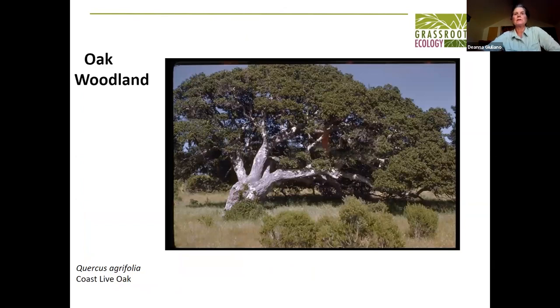Then we get into the oak woodland, which, as you can see, a lot of these communities are a mosaic and weave in and out of each other. You can see grassland and oak woodland mixing here. The oaks actually have probably 300 or more species that are associated with them. It's a very important habitat plant for all critters, insects, birds, mammals, for food and shelter, et cetera.